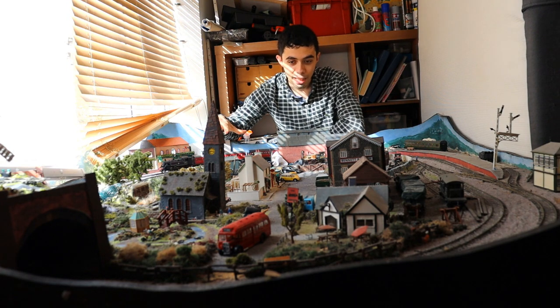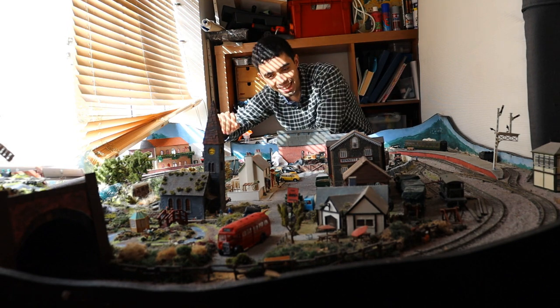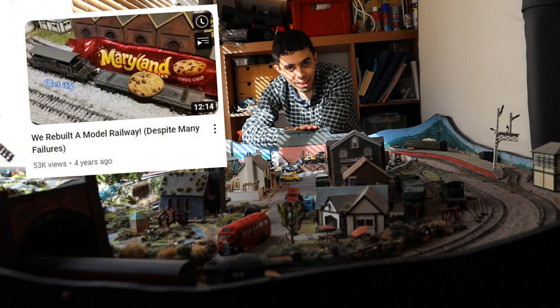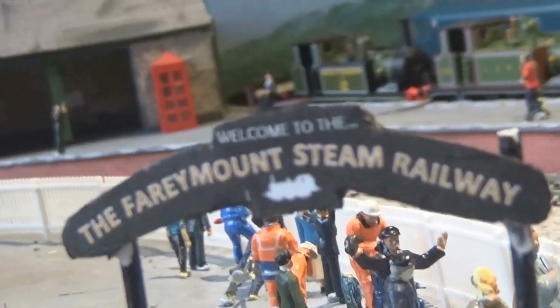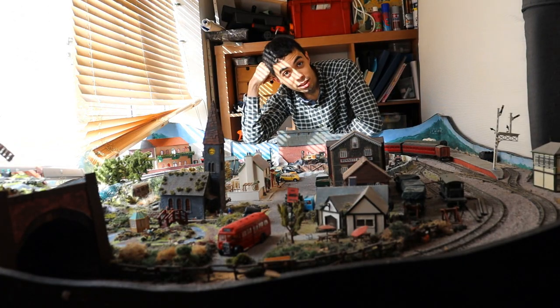This is Fareymount, the model railway I've had here for 5 years. But there's been a model railway in this room for about 12 or 13. It's been rebuilt several times. You may have seen the video from when Harry and I built this one in 2018. So it's coming up to its 5 year anniversary, and I feel like it's only right to destroy it.